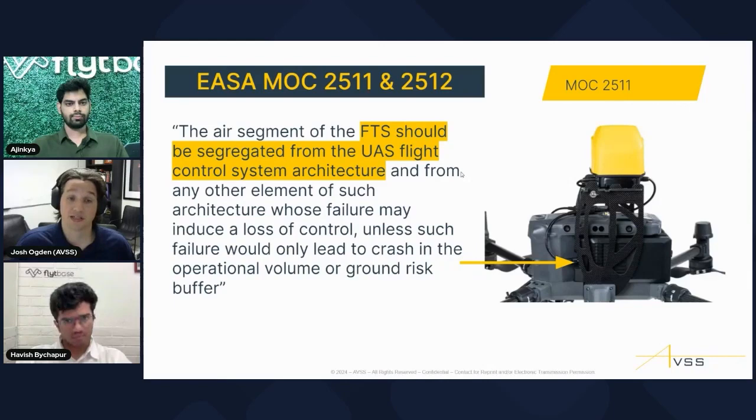And again, the FTS needs to be segregated from any elements such that if there's a failure, the system will still work, unless that failure automatically leads into the drone crashing. So the power source is an appropriate one.